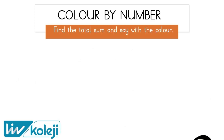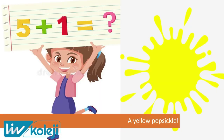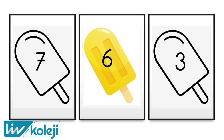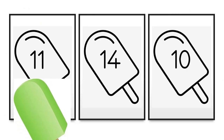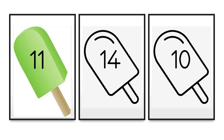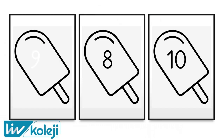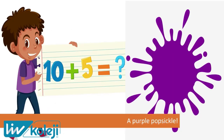Color by number. Find the total sum and say with the color. 5 plus 1 equals 6. 4 plus 7 equals 11. 6 plus 3 equals 9. 10 plus 5 equals 15.